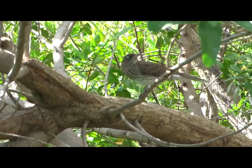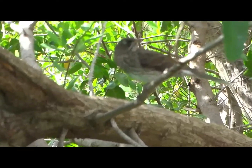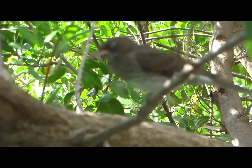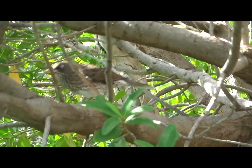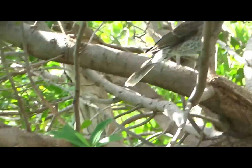This was actually our target species in Sint Maarten. Let me see if I can get a better focus. It's not focusing. Come on. Yeah, this is better. Thank you.